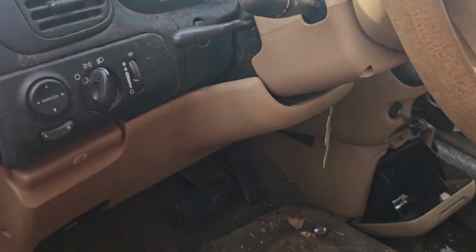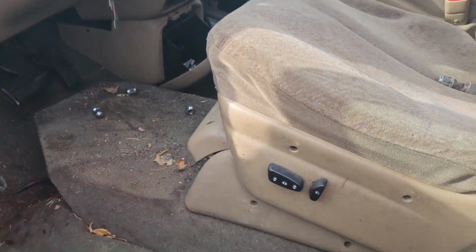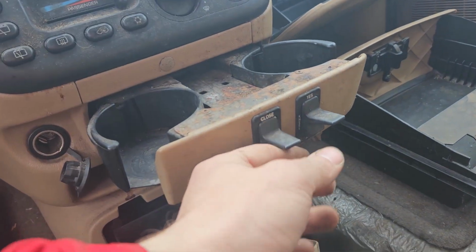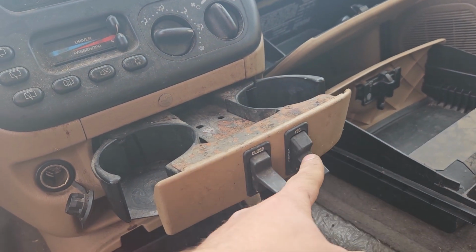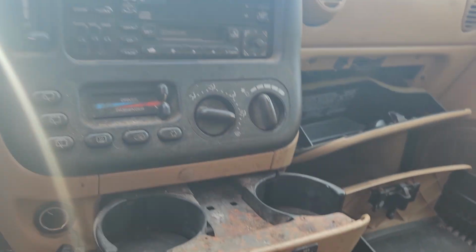It is really gross in here. Look at this, how these seats are sitting. I think the floor is caved in. This is their switches for the wheelchair lift. They did a good job. This looks nice. I like how they did that. So they got rid of the cigarette tray for that. Huh, that's cool.